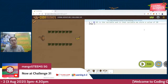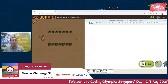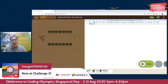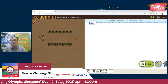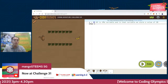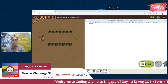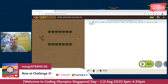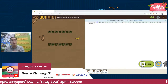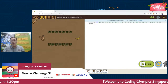The hashtag is a way for coders to explain certain code in their program. All I did was use a hashtag and explain that x is the variable, and in that variable we store a value of 10. Now here's something interesting, a bonus for everyone. Instead of naming the variable x, I can change the name of the variable. For those who are familiar with Scratch, you can create your own variables. We can actually change the name of our variables.